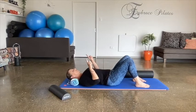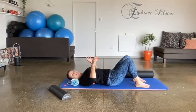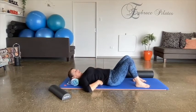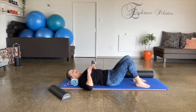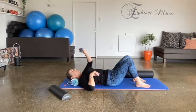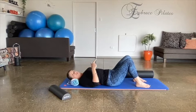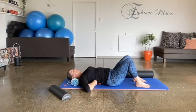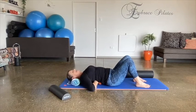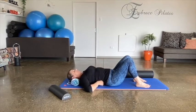Okay, so think about where the balls are. The ball on the other side is at T12, the lowest rib, or maybe you come down just a fraction, just under the rib. And then the other one is at T11, about 2 fingers out, so one rib up from the bottom. And then the first one really is the one that's in the middle of the shoulder blade, but it's about 2 fingers out from the spine.